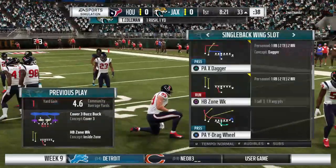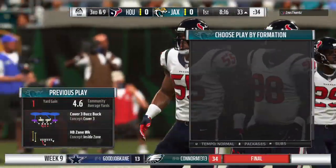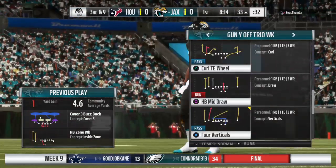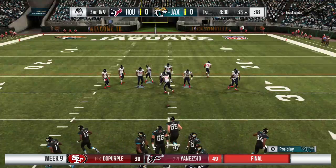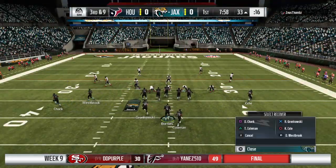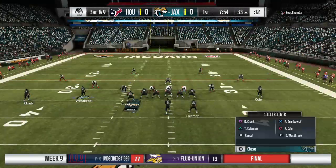Only a yard on the pickup there, so it leaves them needing a conversion here on 3rd and a tough 9. Pretty good little two-play sequence there. You force the incompletion, then a very short pickup. Yeah, now maybe you bring in an extra defensive back or two because you want to try and defend on 3rd down. They like to play those nickel or sub packages, don't they?